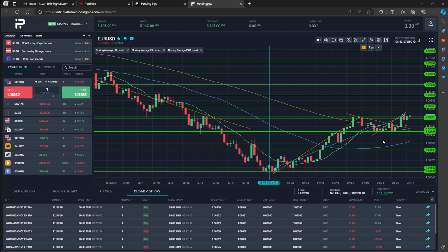Okay. So I'm thinking about, should I enter here? But this is actually at the top. Okay, it could retrace. What if it's above? Okay, is it going to wick down or something? That's something that I need to investigate as well.